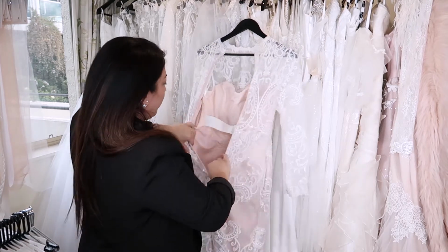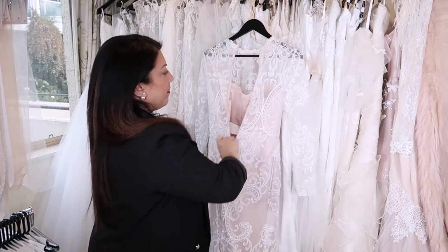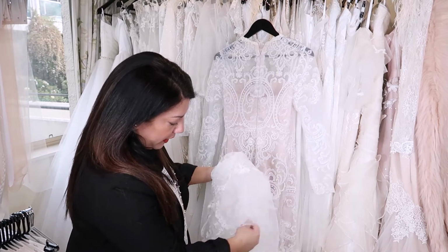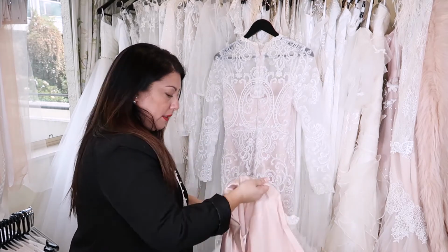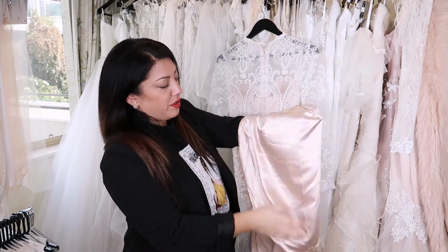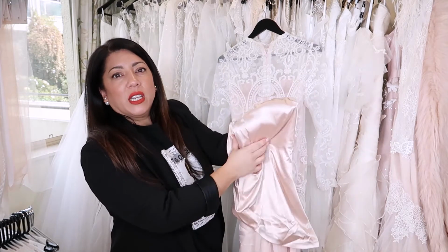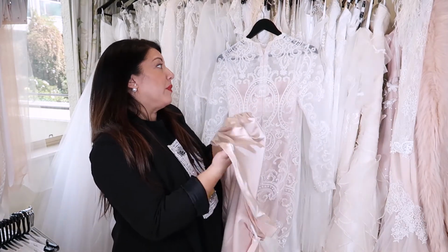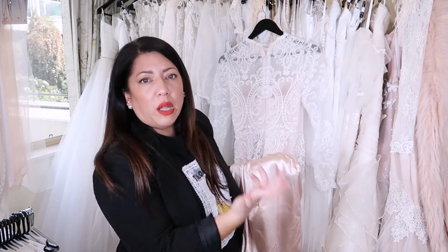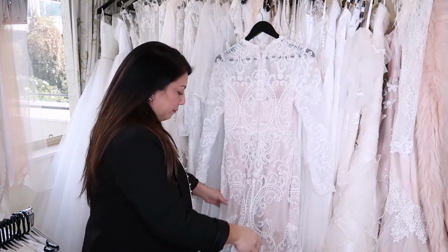Okay, you can see there we've put a nude lining to match that nude underlay. And I'll just show you that that lining is a really lightweight satin. So we've used a chamois fabric here, which is one of the softest satins you can get. This is because she didn't want to be too hot and she wanted it to be kind of light and airy and flowy. So that's what we do with lining when she wants something like that.